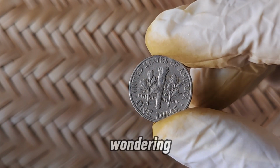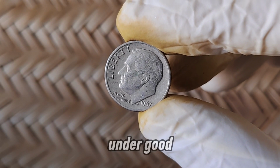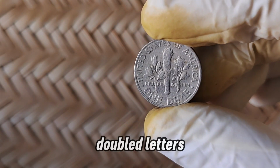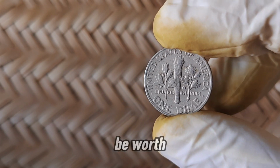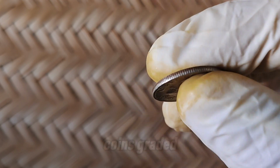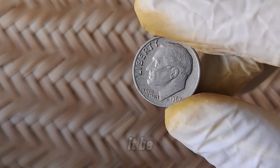Now you might be wondering how to check if your 1967 dime is valuable. Here is what you need to do. First, inspect the coin under good lighting. Look for any noticeable errors such as doubled letters, cracks, or missing details. Next, check the overall condition. If it appears flawless with no wear or damage, it may be worth getting it professionally graded. Finally, compare your coin with recent auction sales. Coins graded MS67 and higher have been known to sell for over $6,000, and if yours has an error, it could be worth even more.